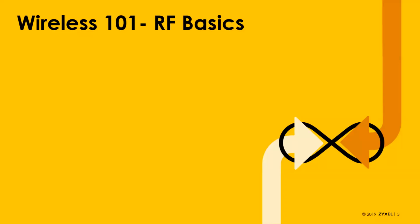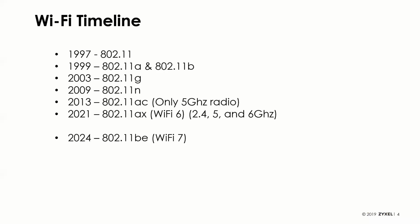So we'll start by talking about some of the basics. One of the things you'll look into here is the history of Wi-Fi. Some people are surprised to see that Wi-Fi actually got started all the way back in 1997 with 802.11. A lot of people are only familiar with 802.11a and b, which is when it really first started to take off in the consumer space. But there was a version before that that didn't have any letters tacked on to the end of it.